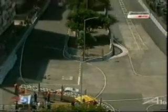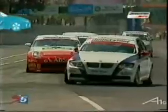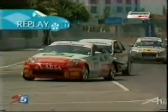He was under immense pressure from Johan Fourie, though, and that's probably what caused him to miss the braking point. And, of course, with all the concrete around him, it's not easy to pick up on that braking point. There you see him just getting out of shape, and bang, into the wall. What a pity there for Marco Acuna in the Tubular Tech Safe Line car.